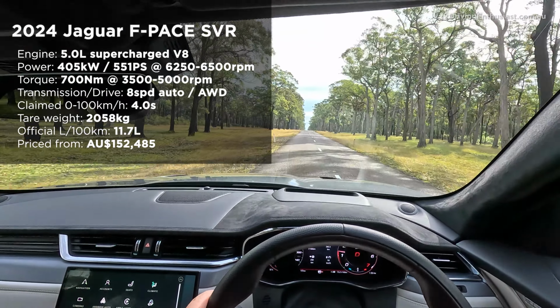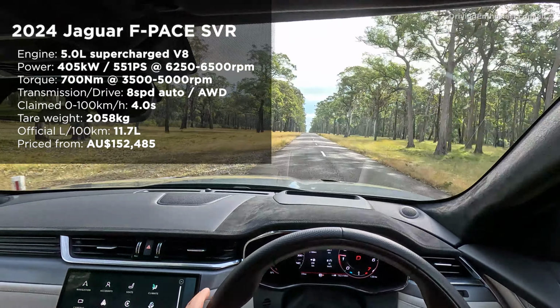But to put my journalist cap on, you can get some pretty tantalizing machinery for the same sort of money. Here's a list of other vehicles you could consider if you're about to sign for one of these.